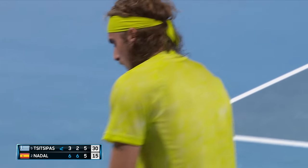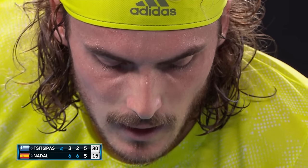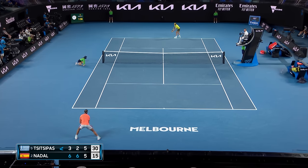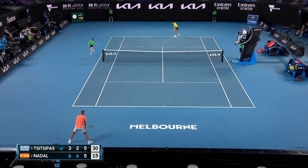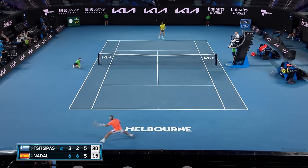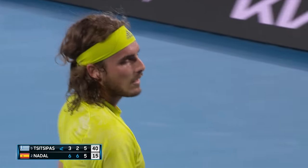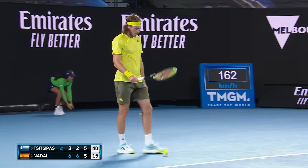Gutsy stuff. Really good to see. It's an unbelievable point, guys. I mean, the slice from Nadal, where did that come from? Somehow Tsitsipas clinging on here. This is great stuff from the Greek man. This has been a brilliant run of 3 points. You have to say that second point of the game had a bit of everything. Exquisite defense from Nadal, and that was replicated by Tsitsipas.